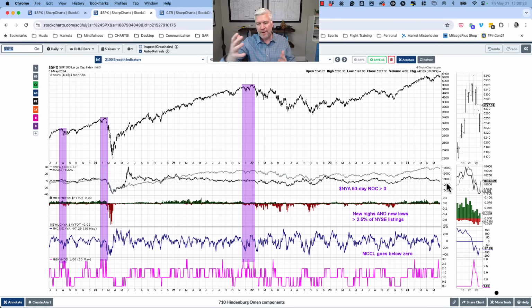Everything's kind of working, but then all of a sudden you have this bifurcation where some stocks are still working in a big way. Some stocks are actually starting to not work in a big way. Does that sound familiar at all with what we're experiencing here as we wrap May of 2024? 100%, right?